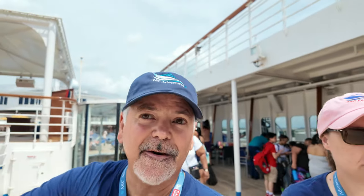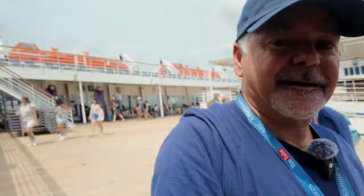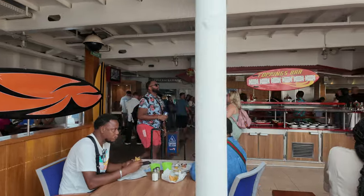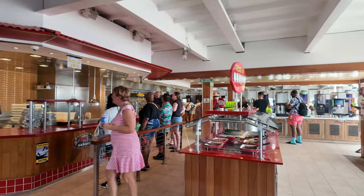All right, Carnival Paradise. Guy's Burger is on deck 10 in the back of the ship. There's a bit of a line. We're going to have to wait in a line. It starts right here. Everybody's hungry. It smells fantastic. Best burger at sea. And we're a bit hungry.